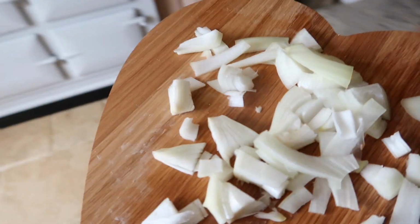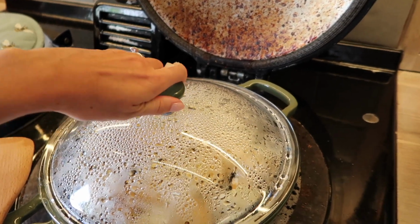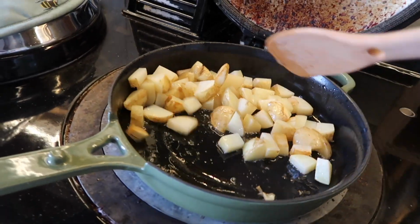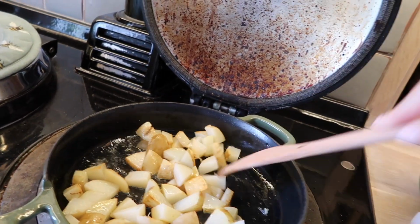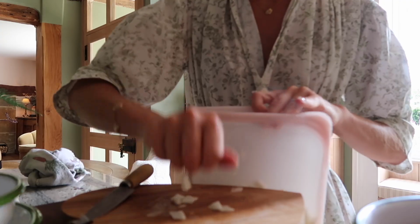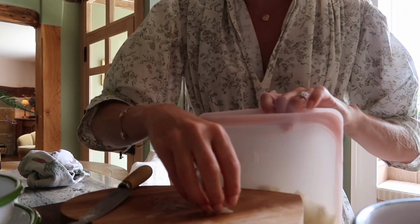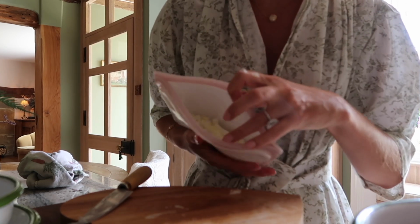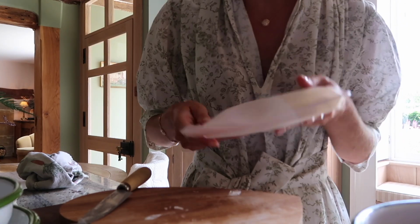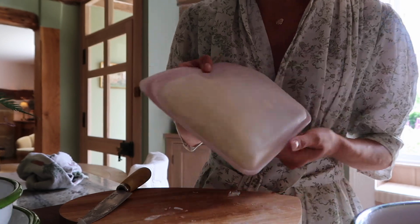Okay, I've got some very roughly chopped onions here, and let's see how the spuds are doing. So the rest of that onion I'm putting in my stasher bag. Pretty sure you can get these on OCADO as well, and that can go in the freezer, and then when I next need to use some, I can just grab a little handful, however much I need, and you don't need to defrost them, just stick it in the pan, and the heat when you're cooking will do the job.